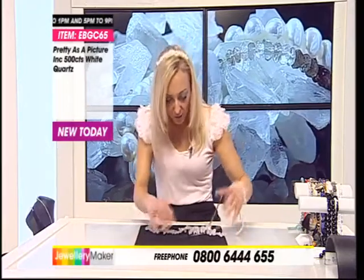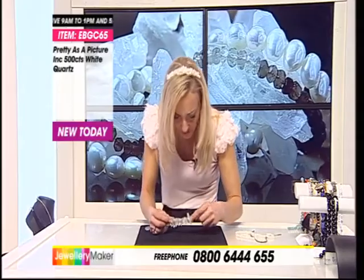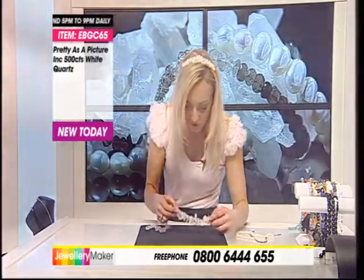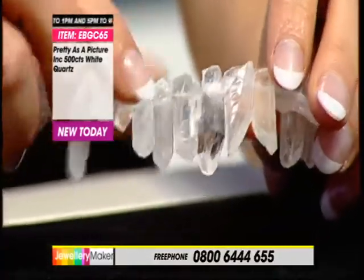Now, if you look at these, they're top drilled. Sorry, I'm getting overexcited about these. The shape, the size, everything. The individuality of each one, the fact they're top drilled, everything to adore and more.